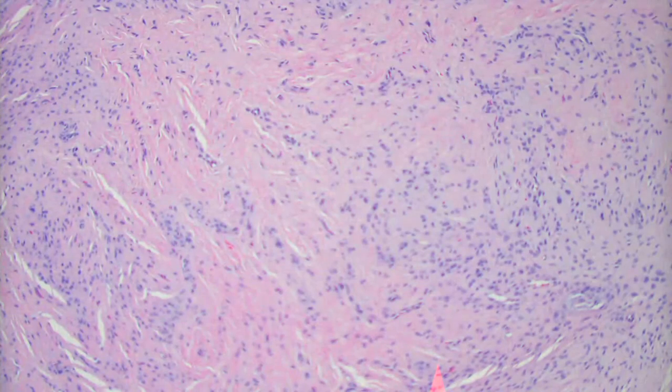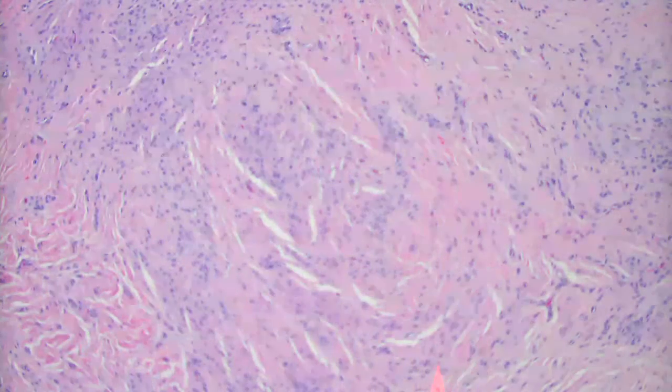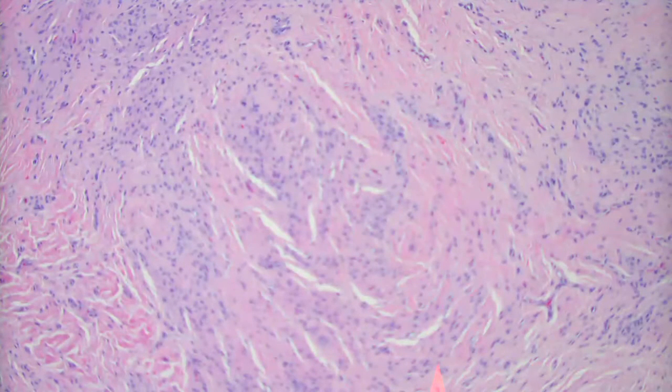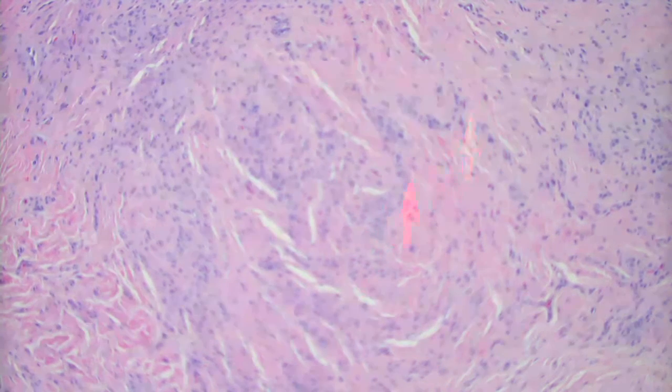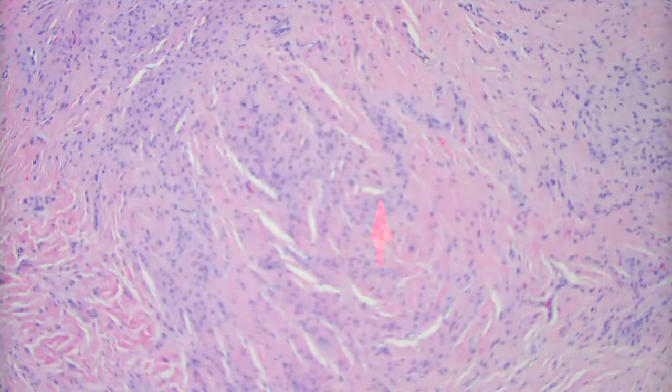What about a wart? Can you get a sclerosing angiofibroma-like morphology in the stroma of an old acral verruca? Oh, I'm sure you can. You can, but it doesn't usually have these sort of whorls of these little epithelioid round cells like this.